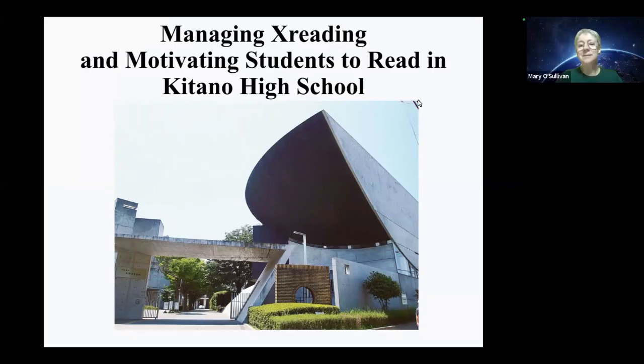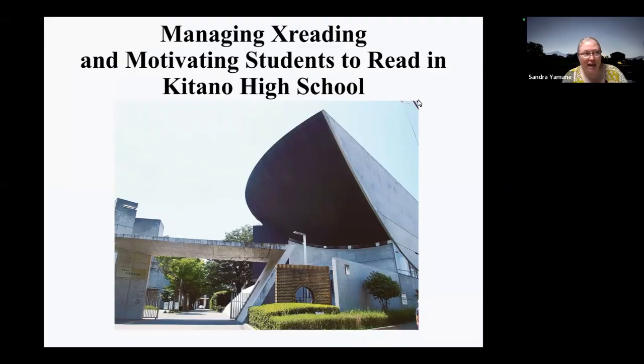Mary has taught languages in Ireland, Spain, and Japan. She began by teaching Irish in secondary schools in Ireland before moving to Spain, where she taught English, then back to Ireland, where she taught Spanish and Irish, and then, of course, to Japan. She spent 15 years teaching at university before joining Osaka Kitano High School, where she now teaches English.